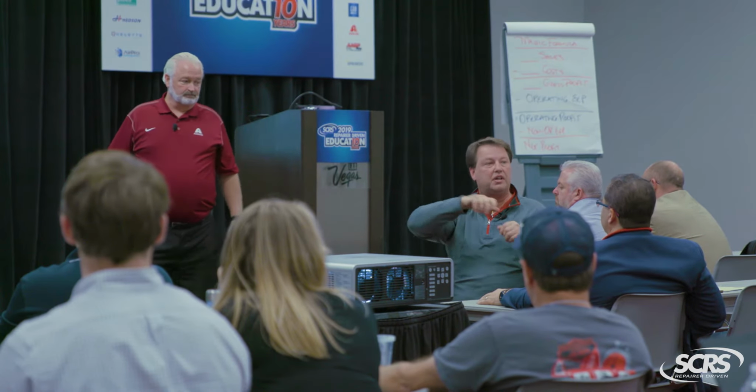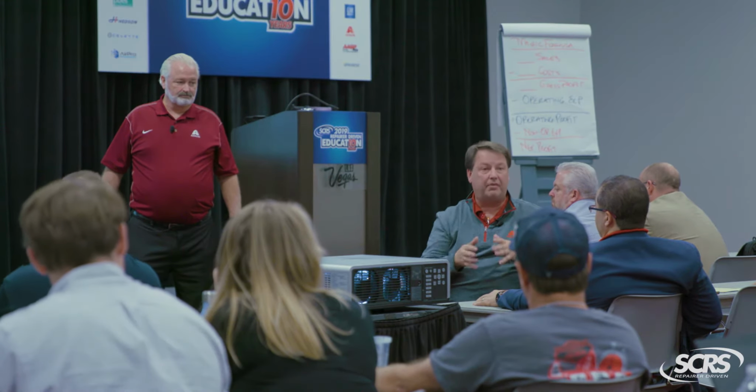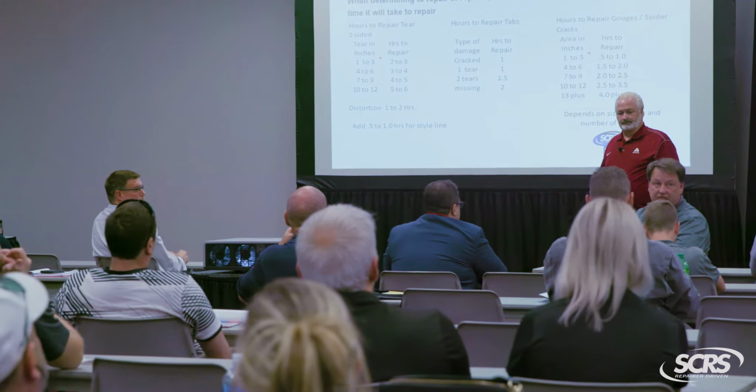What we're suggesting you do is pay somebody to take the tabs off of all the bumpers and have them organized by brand. Then when a Honda bumper comes in, here's all my Honda tabs. So I've got tabs already, so I don't have to make a tab, I already own them. This is a profit center, we're in the labor business.